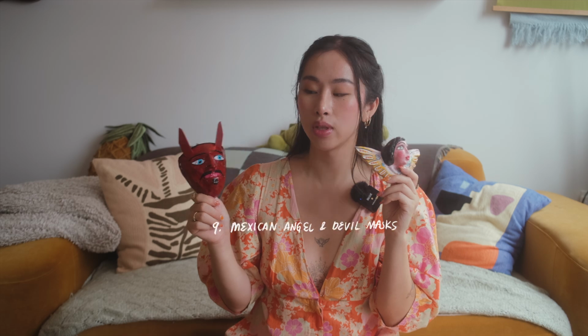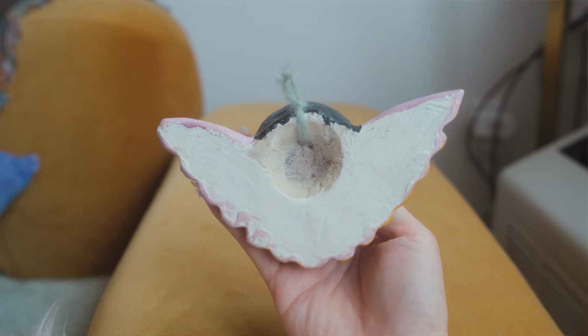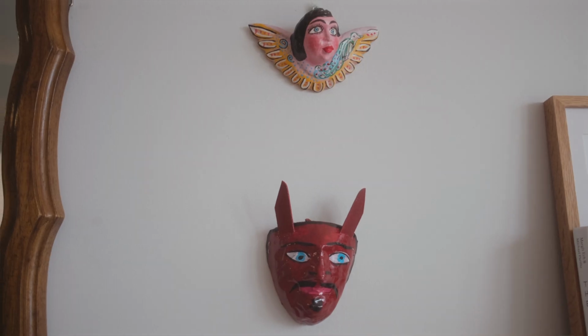So when I went to Mexico, specifically Oaxaca, this past year, I was very set on trying to find a Mexican folk art mask. And so here we have this little angel and devil duo. I actually found these in two separate areas of Oaxaca, but I love the way these two just pair together, and the sizes are perfect. They both are similar sizes in mass, and I think they look beautiful together. So I have them paired together as one art piece, an angel and a devil.